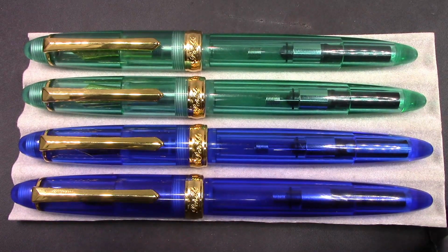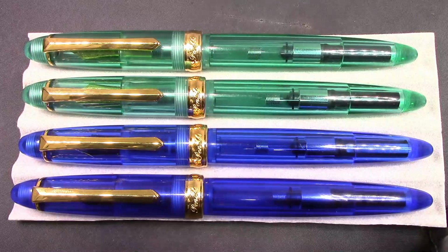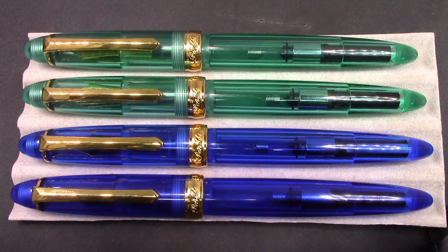So I think the term is embarrassment of riches. Much to my amazement, I ordered duplicate pens. Again, not the first time I've done this. So here are 2 Infinities in gold. Here's 2 vermouths in gold in the 308 model.